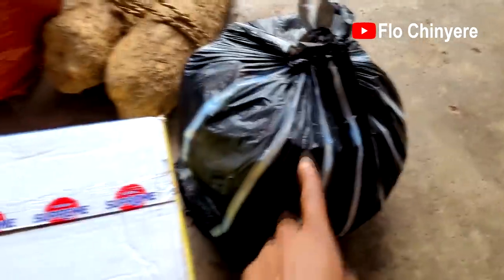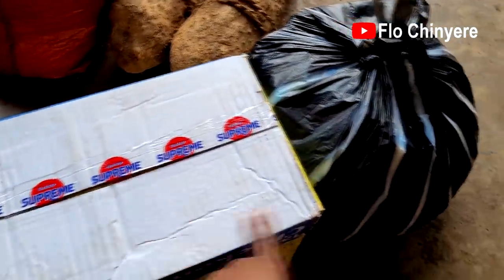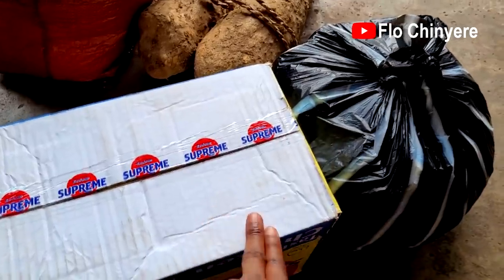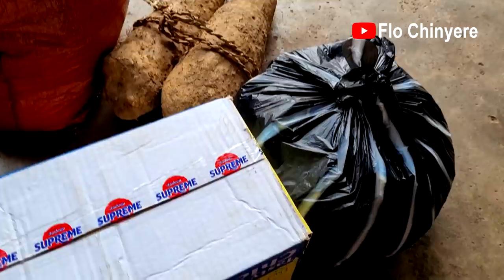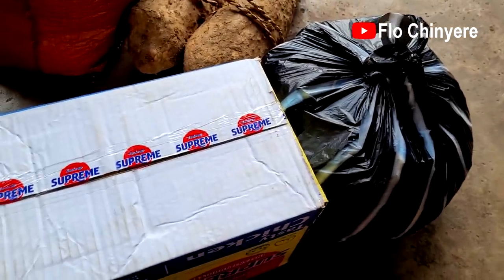I don't know how much I spent today. Olwebube, go and bring pen. Let's write the prices of everything we bought today. But let me start with this one. The contents of this polythene bag and this one is 10,000 naira. Like, this one is no joke. 10,000 naira. I'm telling you.